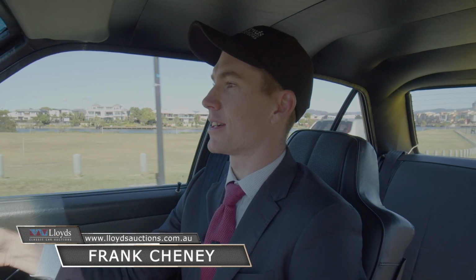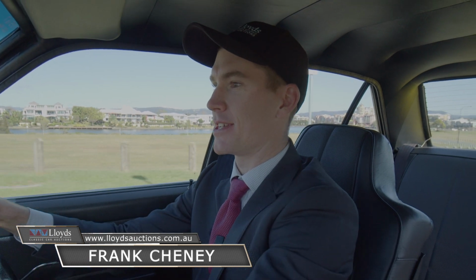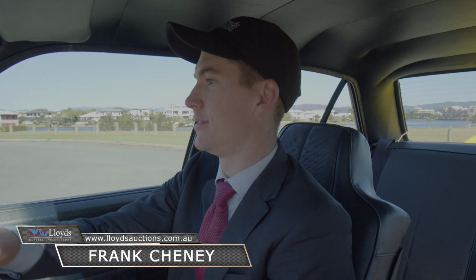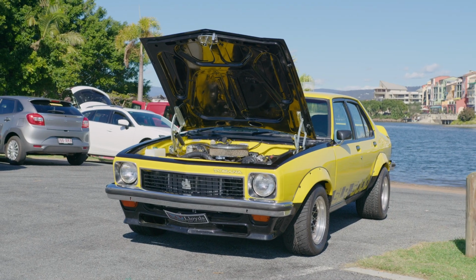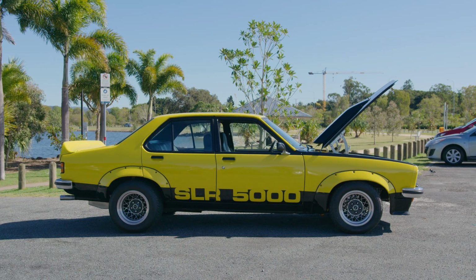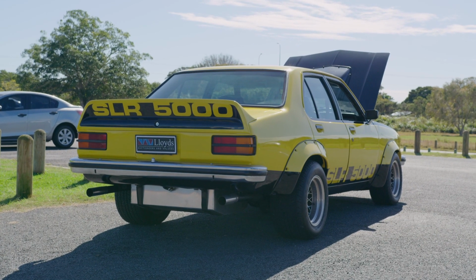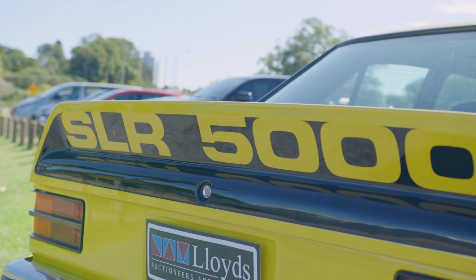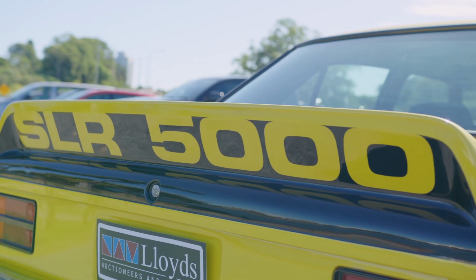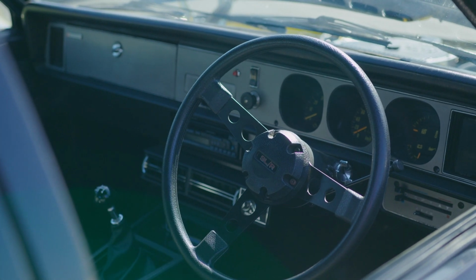Frank here from Lloyd's Classic Car Auctions, and it is my pleasure to introduce this 1977 Holden LX SLR 5000 Torana, and what a beast it is. This car's been fully restored from the ground up, fully rebuilt, presents in excellent condition inside and out, complete with matching numbers, engine, and gearbox. It really is as good as it gets, folks, for Aussie muscle cars.